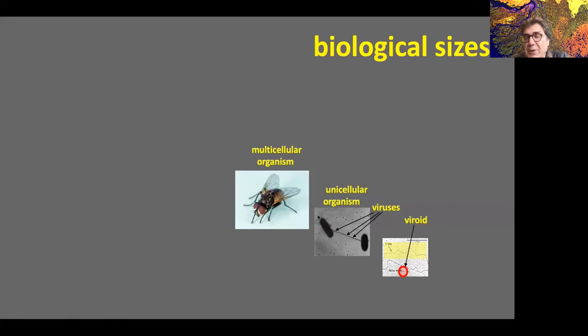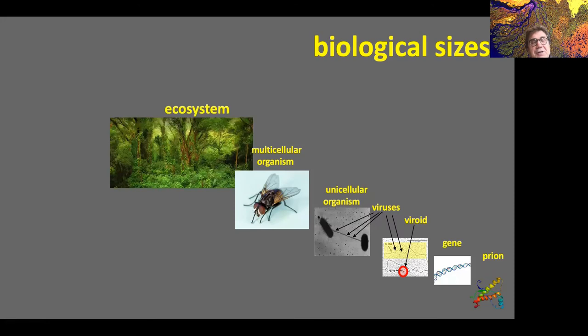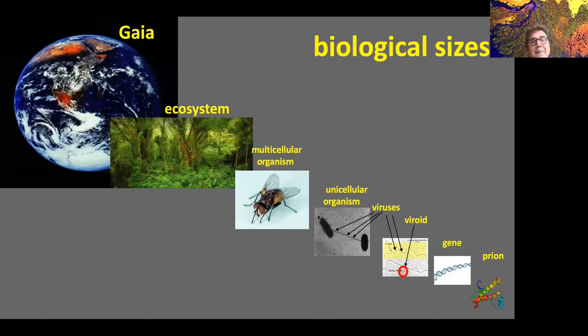And then we have something called a viroid. If you don't know what that is, it's a very interesting type of virus that lives by itself. And they were discovered maybe a few decades ago. And then there are viruses there. See, the viroid is right here. Viruses are much, much bigger than that. They have many more DNA molecules or RNA. So then there's genes and then there's prions. And at the larger scale, you can talk about ecosystems or Gaia. And maybe even larger if you want to talk about stars being alive. But in any case, that's a range of sizes from Gaia down to prions.